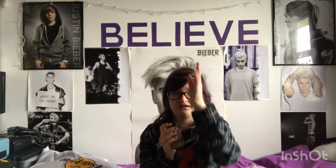I hate that my lighting is like this, split down the middle, because my window's here and there's no lighting coming from this way. So it's like half my face in the shadows, half my face isn't. It is actually quite annoying.